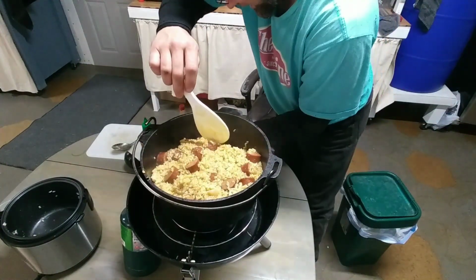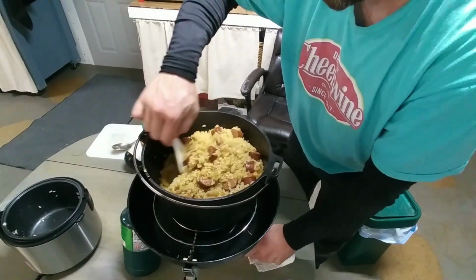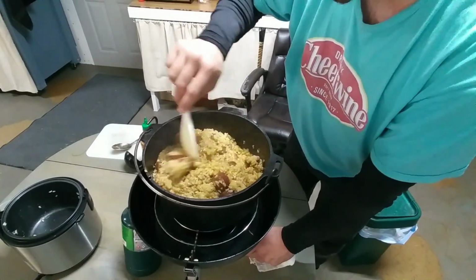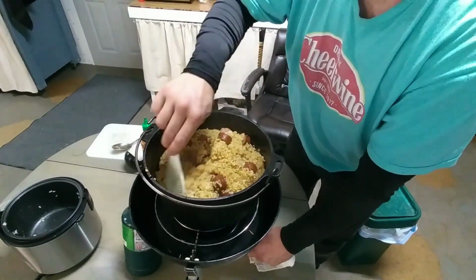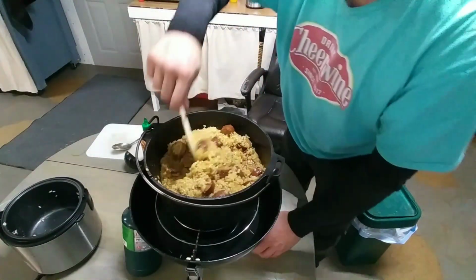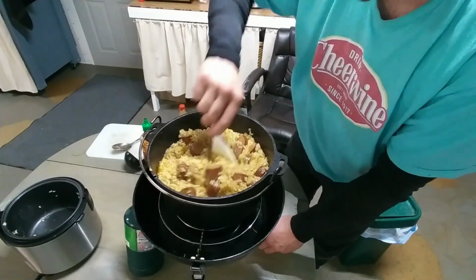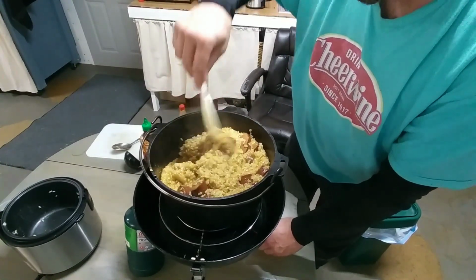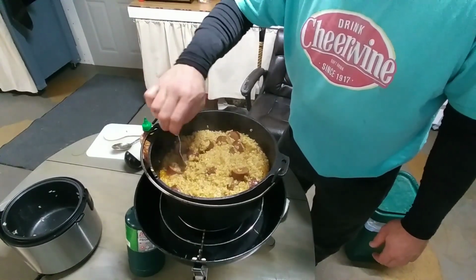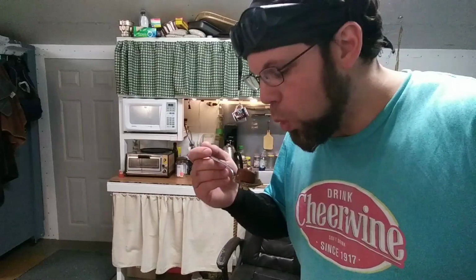Let's see, who was it again? Susie Marie. Thank you so much for sending me this recipe. And this is going to be my contribution to the New Year's Eve dinner. I'm thinking it's done though. I mean, the rice is cooked, sausage is cooked, onions are caramelized. I'm going to taste it. This time I'm going to get a little bit of the rice, the broth, onion, and a piece of sausage.